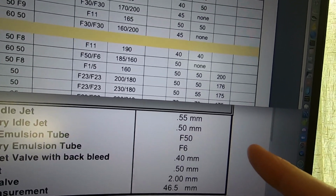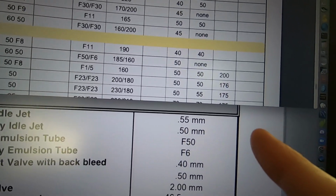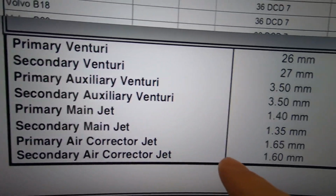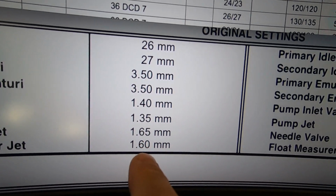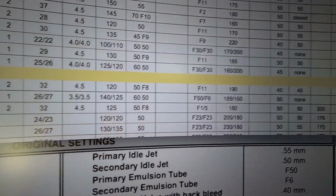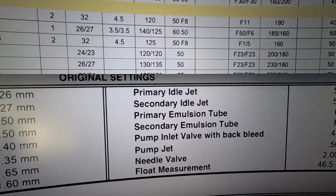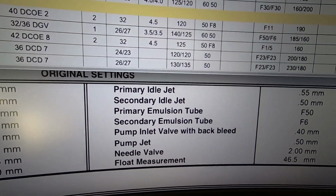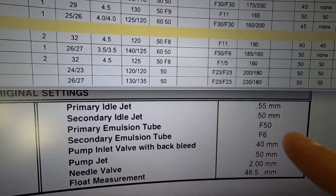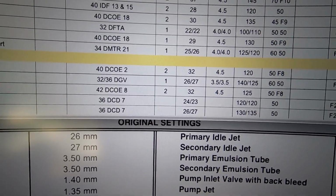So on idle, it could be a little bit lean, which is also something that I think might be going on. The primary and secondary air corrector jets, what comes standard is 165-60. What's recommended is 185-60. So a little bit small. Those are the jets that are on top of the emulsion tubes and have to do with the air fuel mixture. So again, that's a little bit different, a little bit bigger. Those 3 things could be what's contributed to all my issues.